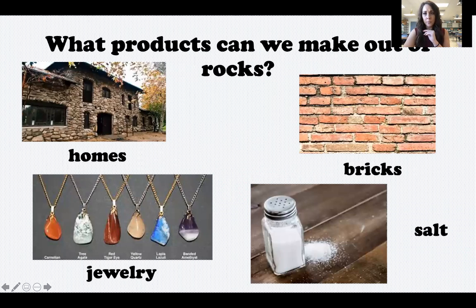There are lots of different products that we use every day that you may not even realize are made out of rocks or contain rocks or minerals. One example are houses and buildings. A lot of them are made out of rocks. Bricks are made out of rocks that we use to make homes and buildings. Jewelry, any kind of gemstone, comes from a rock.